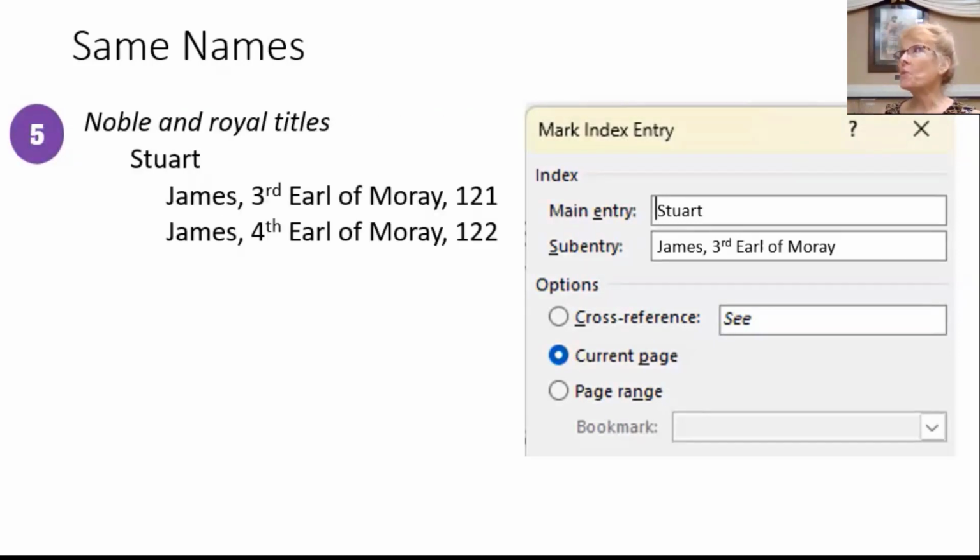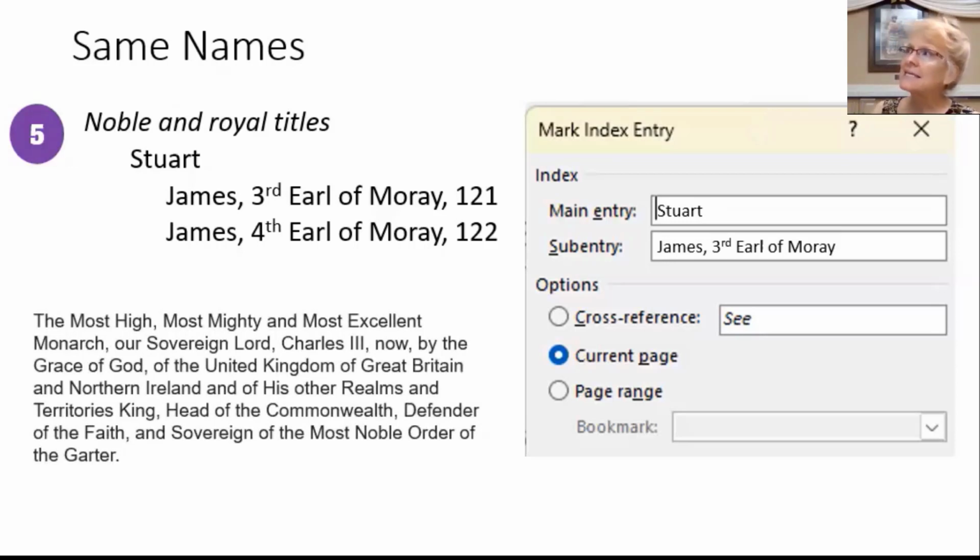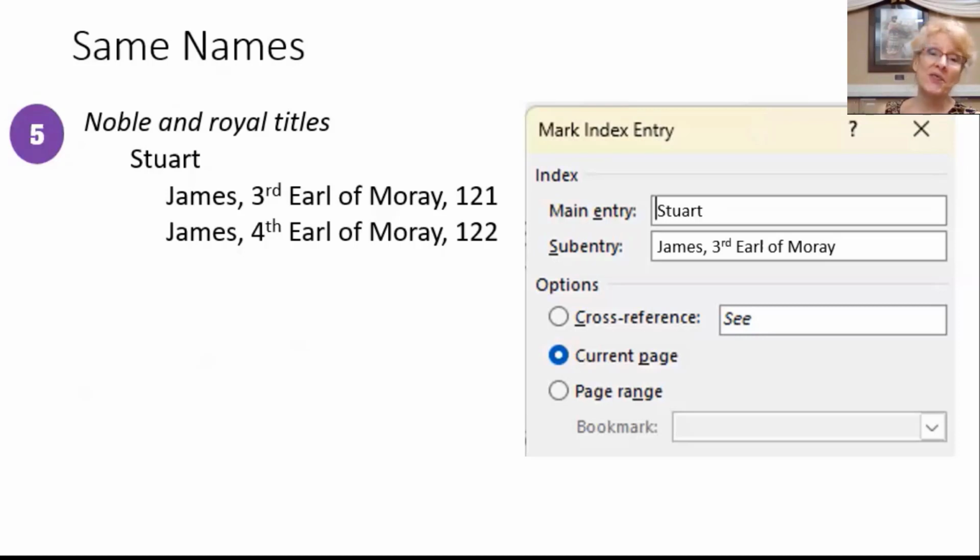And finally, nobles or royals use their house or dynastic name as the last name, like Tudor or Windsor, like today. Use titles after their first name, but use them sparingly. Like, this is the King of England's title. I wouldn't use that whole thing, right? Like the Earl of Moray is also the third Lord of Doon. Doon, I don't know how it's pronounced.